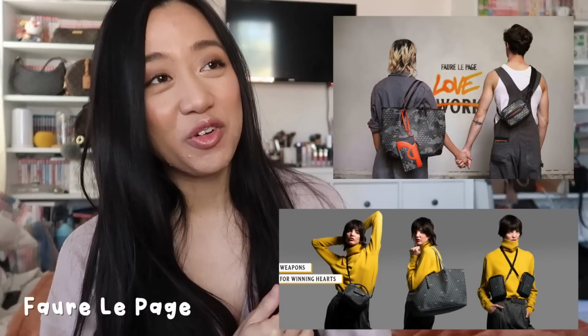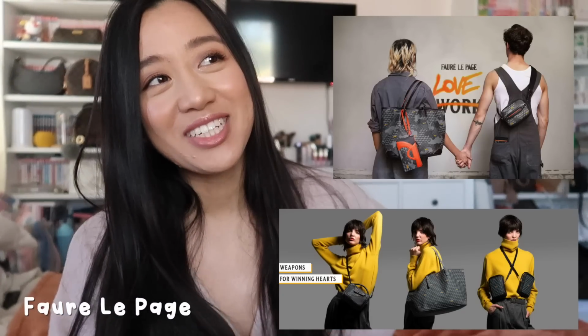Okay, so the second brand, I've also mentioned this before, and it is Falabella. I feel like it's very undergroundy, kind of what Goyard used to be, where it's if you know, you know, but Goyard is no longer that. Everybody knows about Goyard. Ever since Instagram blew up, Goyard is a very social media brand, if you will.